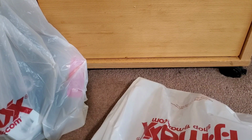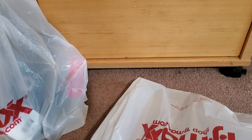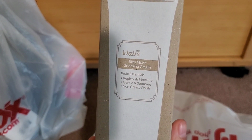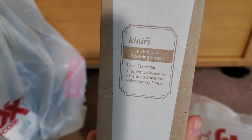Okay, and then the last one, I just love this moisturizer. It's just tried and true. I think this one does have essential oil, but it just works so well with my skin. And it's one of those products that you're like, oh, I know there could be better products out there or it could have more active ingredients, but it works well. So I'm just going to keep buying it. And that one is, again, from the brand Claire's. This is their, what is it? Just their Rich Moist Soothing Cream.